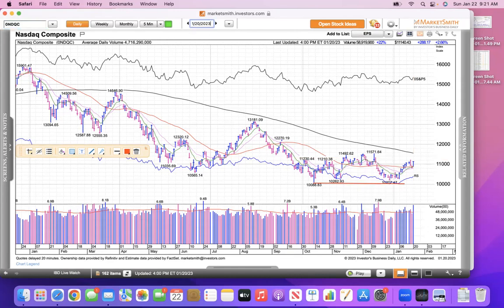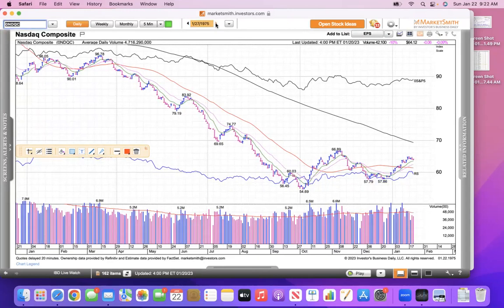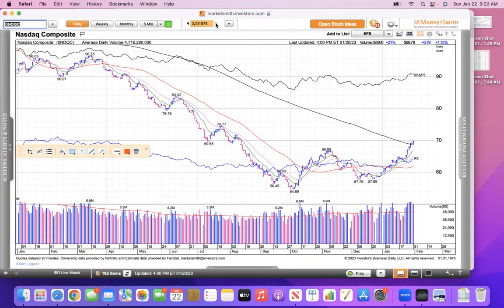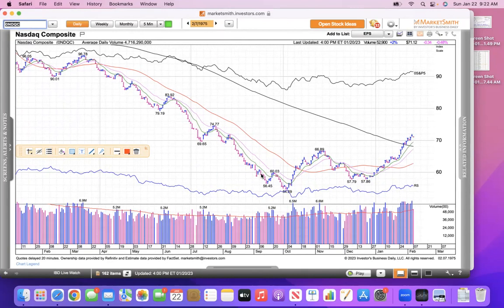I'm going to go back to 1975. No two bear markets are alike, but they do all end the same in that they trade through their 200 simple moving average. I'm using the MarketSmith daily, day-by-day advanced chart, and you can see that it made this low here and then kind of retested it. It was 54, and it came down to 57. So that's a good enough retest for me.